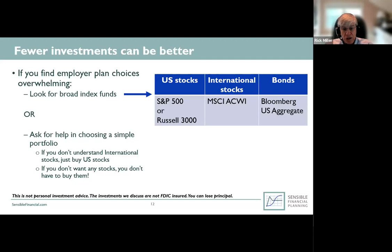If you make the right fund choice, then you only have to do it once. And it's worth the potential embarrassment to ask for help. And by the way, most people need help with this decision. Most people are not investment experts. So it's wise to seek advice. It's not an indication of weakness or something of that sort, and it shouldn't be embarrassing.